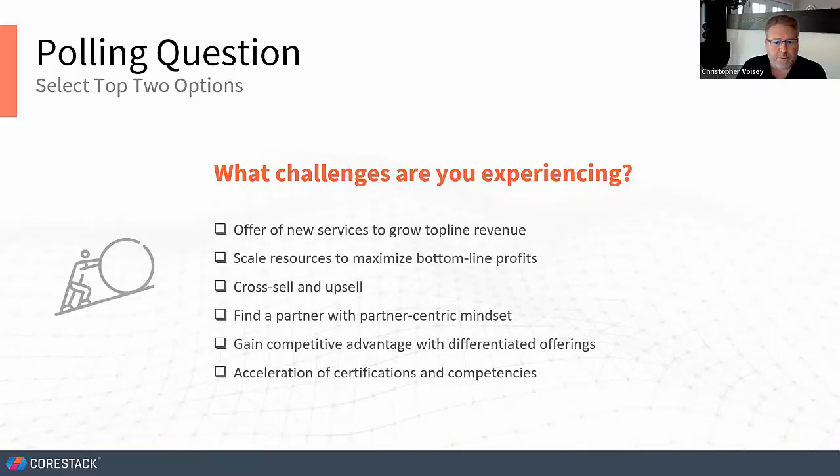The options are: offer of new services to grow top line revenue, scale resources to maximize bottom line profits, cross-sell and upsell, find a partner with a partner-centric mindset, gaining competitive advantages with differentiated offerings, or perhaps acceleration of certifications and competencies. Which ones fit you best? Again, just choose 2 of these. Let's see how that goes. I'll give about 20 more seconds here to give the answer, and let's see how the results look.